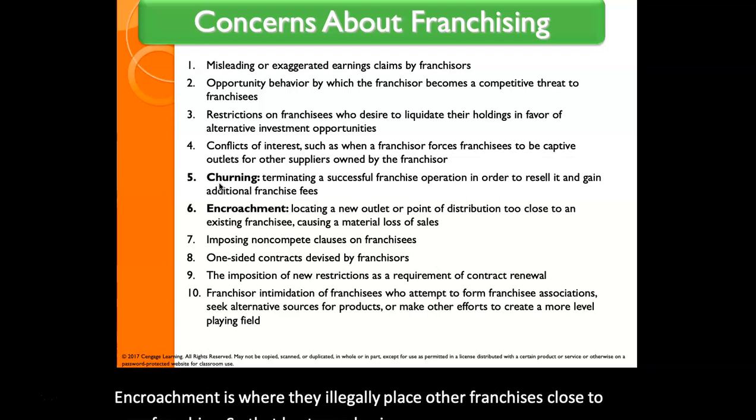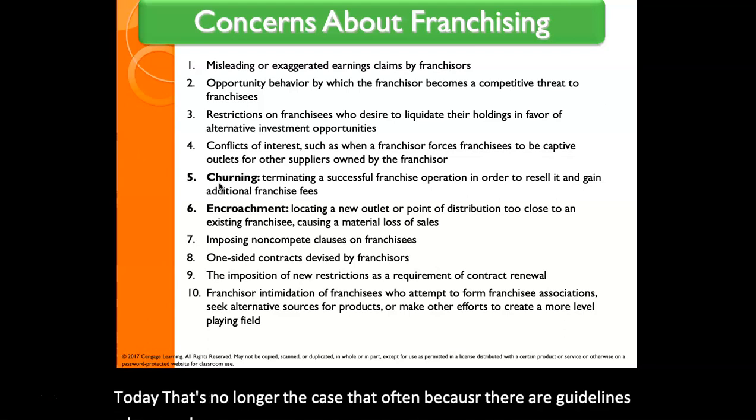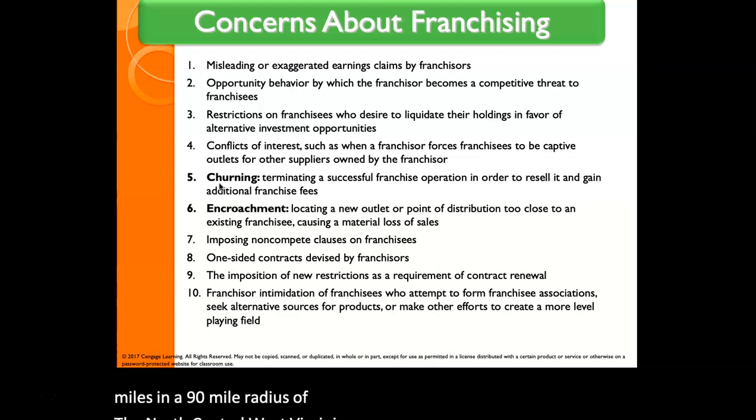Today, that's no longer the case that often, because there are guidelines. When you buy a franchise, you also buy that area, and it guarantees that the franchisor will not place another unit close to you. So for instance, Hobbytown USA was giving me the North Central West Virginia area. In other words, they would not sell another franchise within a 90-mile radius of the North Central West Virginia area. The closest one was going to be in Pittsburgh.